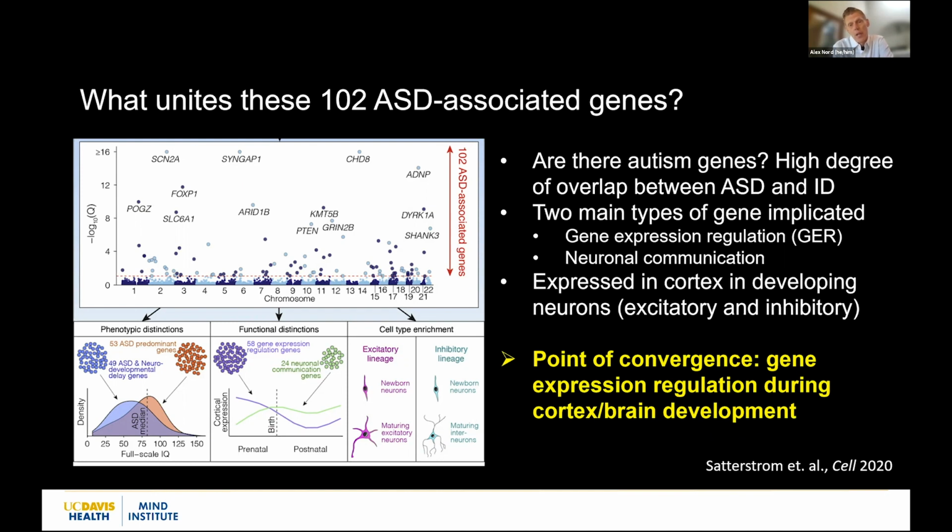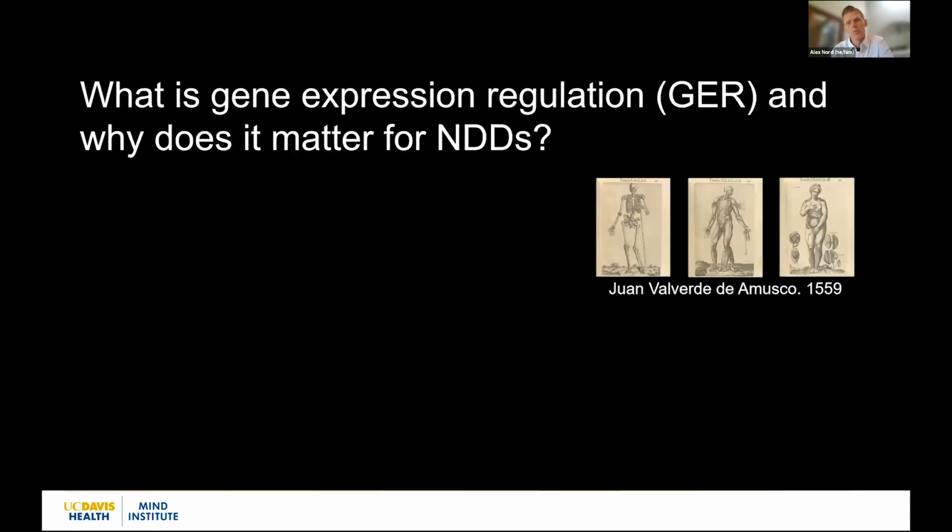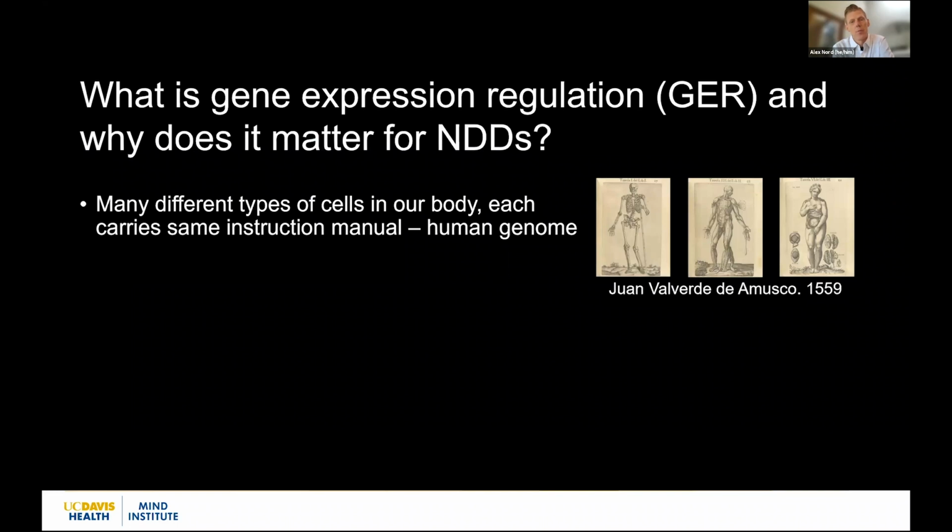So what I was interested in, in my lab, is this special class of gene expression regulation genes. What makes these genes, when mutated, cause autism and intellectual disability? One further point is that these gene expression regulation genes, shown in purple in this plot here, have their highest expression, or are turned on at the highest levels, in the prenatal period or during brain development. This suggests there is a point of convergence where mutations to these genes impact early brain development through altering gene expression regulation. Gene expression regulation is this general process.